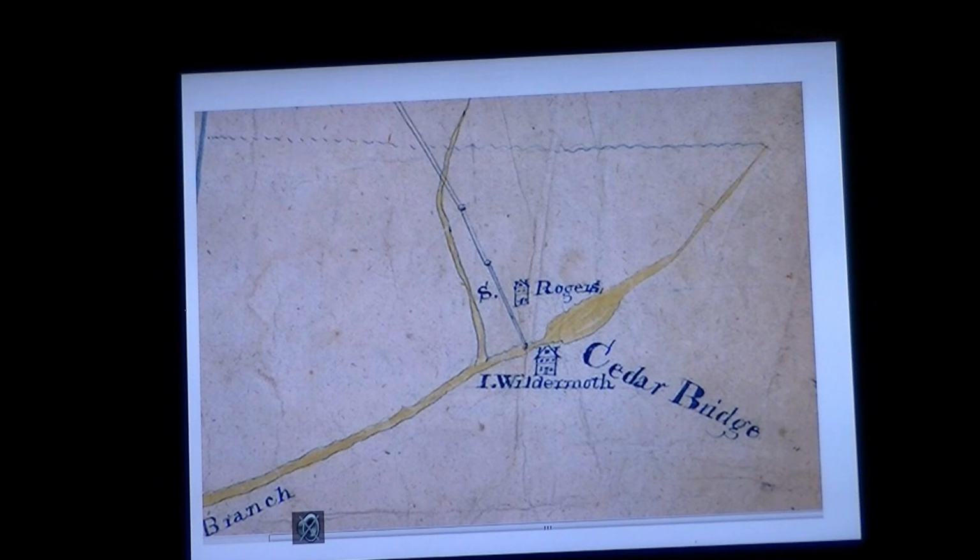Here again is Cedar Bridge. Wildermuth, that's the guy who runs it during the mid-19th century. He dies falling down the steps. He's called Blackjack Wildermuth because he's a collier. He makes charcoal, so he's always dark. And then you see the other tavern is right across the stream.